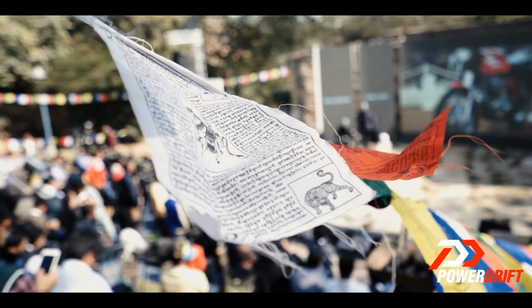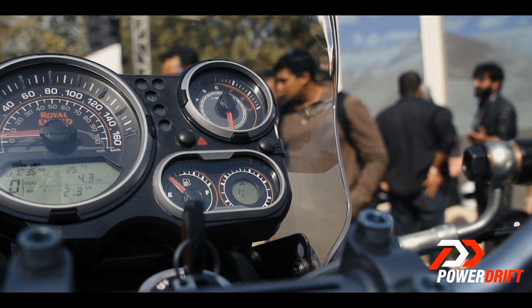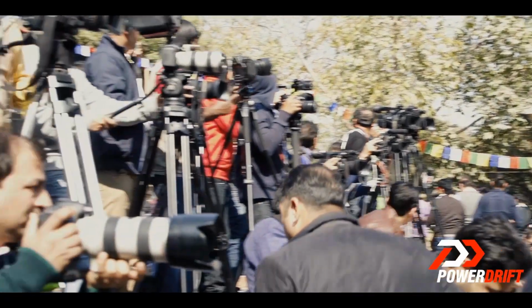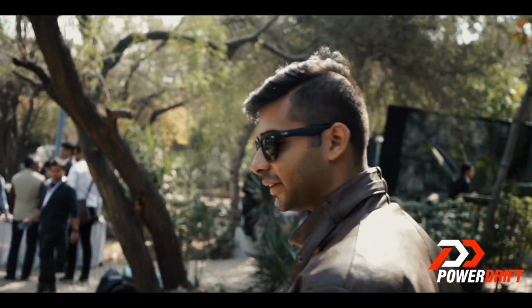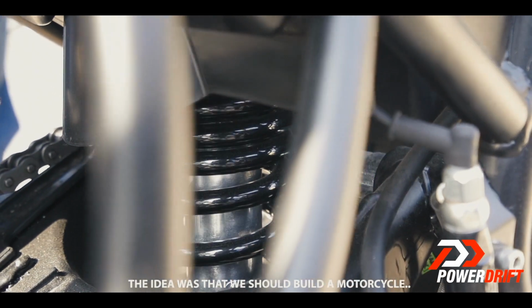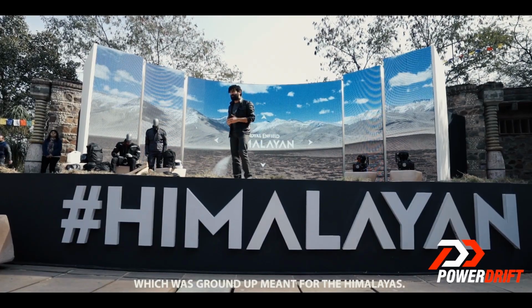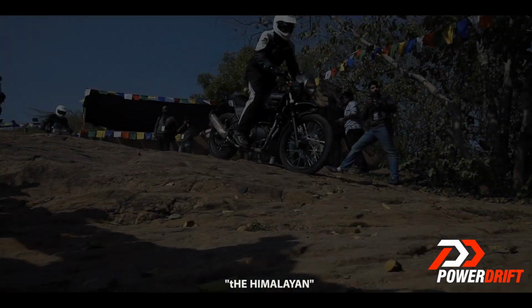But why would a manufacturer take one step ahead and do something genre specific? Not because they can, because they chose to. So here we are to witness a bike that has been built for purpose. Let's find out. The idea was that we should build a motorcycle, ground up, meant for the Himalayas. Purpose built, not extreme. Presenting to you the Himalayan.